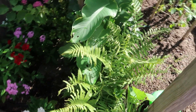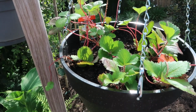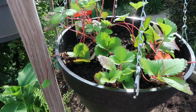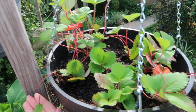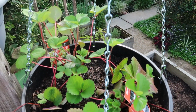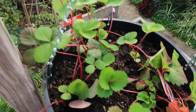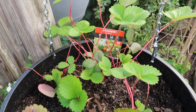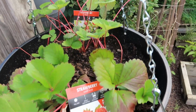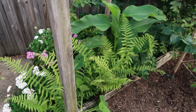And then I'll just shift position to show you. We planted the strawberries together in these hanging baskets last week. I think maybe it was only a week ago, but already they're doing so well. I've got all little runners. They've definitely bedded in really well. No flowers yet, but definitely very happy plants. So yeah, all of these ferns self-seeded.